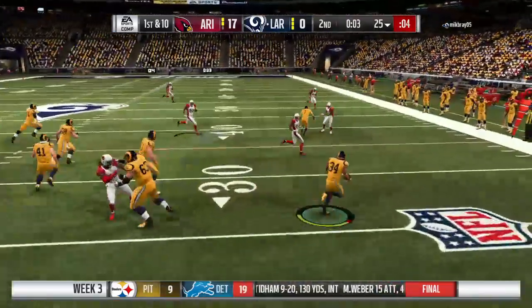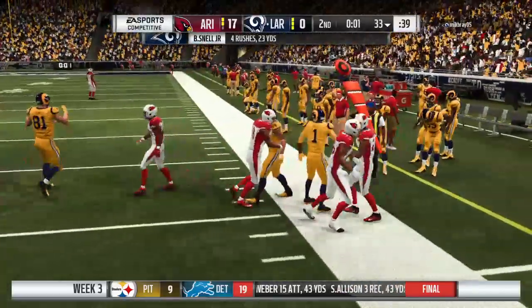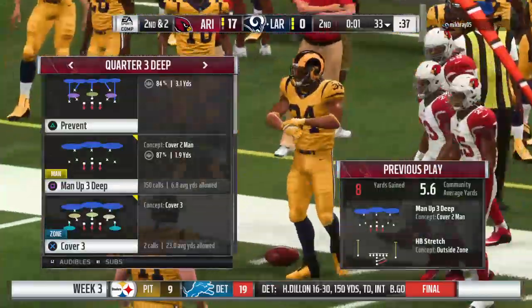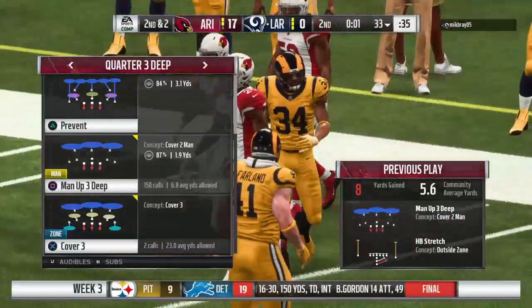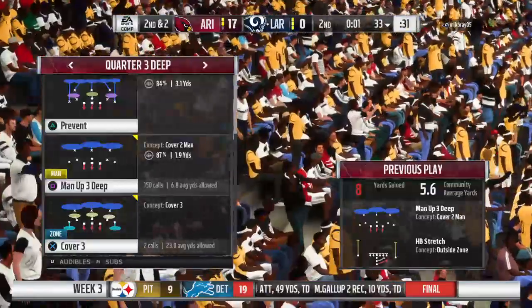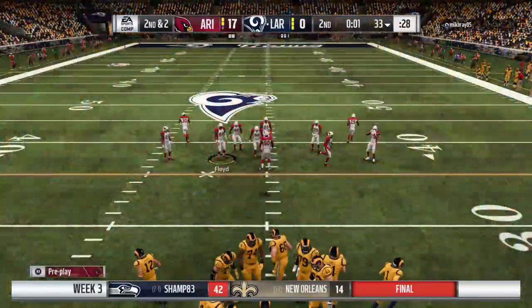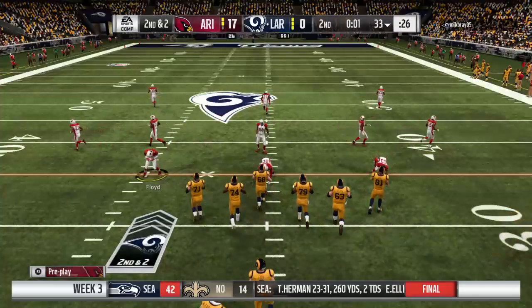Now they try the right side here. And he'll be out of bounds across the 30-yard line. Just what you want on a first down run. Call it 8 yards, and it's 2nd and 2. Here's a 2nd and 2 now from the 33.